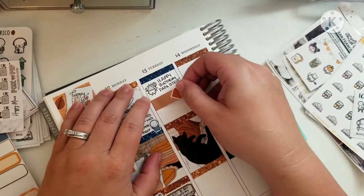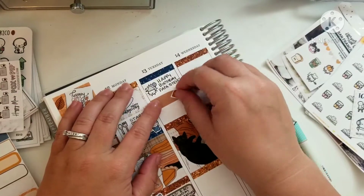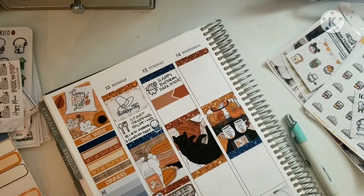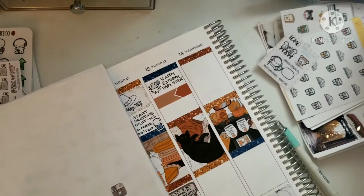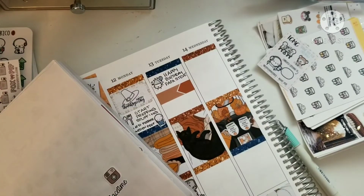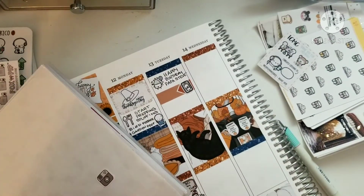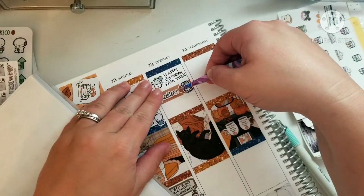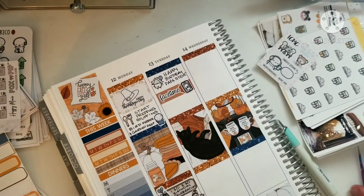So next up, I'm having trouble putting down the appointment label, but I am just marking that I had a FaceTime with my sister-in-law again, so that she could see the baby, which is wonderful. And the script that I'm using for that is from Sweet Tea Sticker Co. And I love her FaceTime scripts. They're really, really nice. Oh, and the icon is from Once More with Love. And I think that's all I had planned for Tuesday.